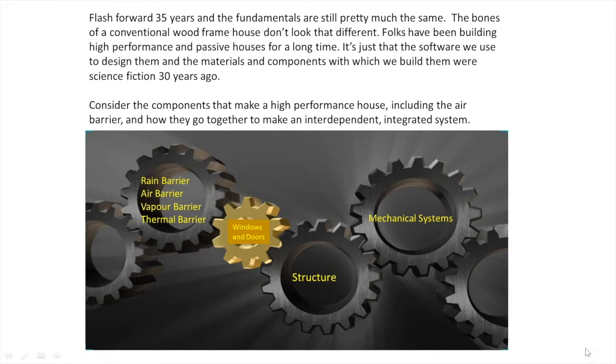Consider the components that make a high-performance house, including the air barrier, and how they go together to make an interdependent integrated system. So we talked a little bit about the structure, and in my view, light frame construction hasn't changed all that much. The next thing you're going to need in order to build a really high energy efficient house are great windows and doors. Triple pane windows and doors are a must. They've got to be high quality and they've got to be super airtight.